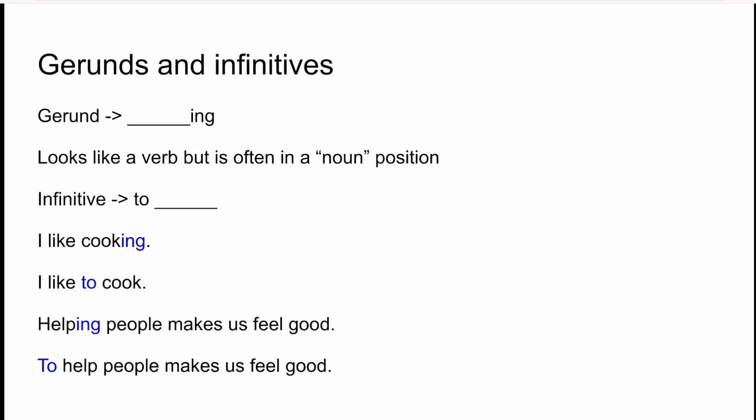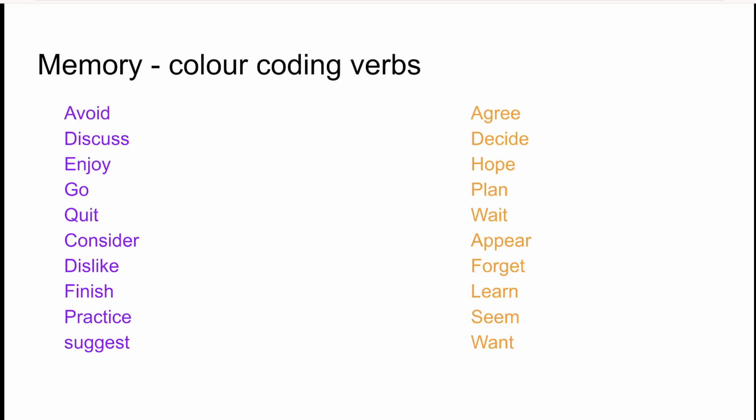Okay, so this was a very quick introduction to gerunds and infinitives. Okay, so gerunds are -ing words. Infinitives are to verbs, so to do, to cook, to help. And some verbs can only be used with gerunds, like the purple side here, and some verbs can only be used with infinitives, like the orange side here.